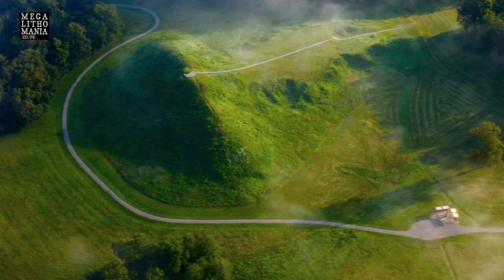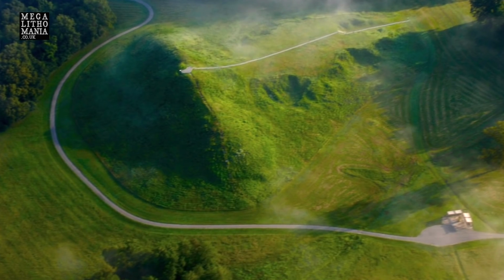We're going to go and have a look, but it's very badly worn down now, so there's not much to see there, but apparently it's huge. It was originally almost 100 feet high.